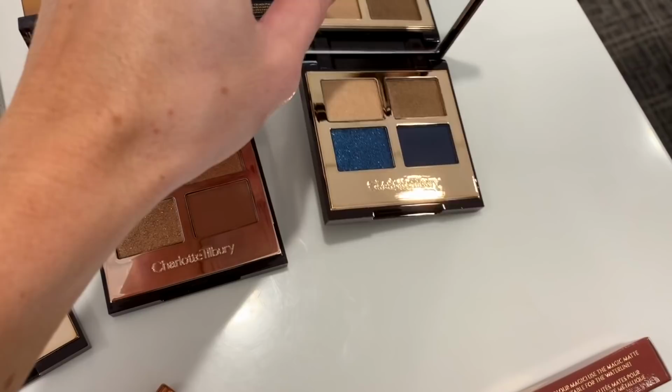So the first column is for blue eyes. If you have blue eyes and you want to create a look with color harmony, you would pick up this blue palette along with the blue eyeliner. Now, if you want to create a look for contrast, something that's going to make your eyes really pop and stand out, then you would pick up this Copper Charge palette. I generally live in shades like this. I'm always drawn to these warm tones for that reason.